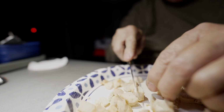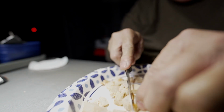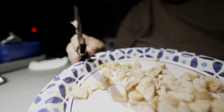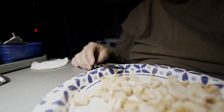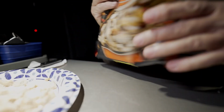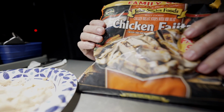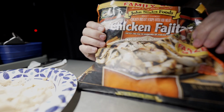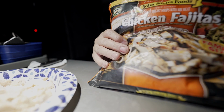All right, well, I'm cutting up this chicken that I brought from home, and I'm gonna mix it in with the rice. And I cooked this at home in the frying pan. I just threw it in the frying pan and put a little salt and pepper and a little poultry seasoning on it. But if you don't want to do that, you can just go to Walmart and get some of this stuff here, like this fajita chicken, or they have regular grilled chicken or whatever. This is pretty good stuff here. That works real good mixing into this rice as well.